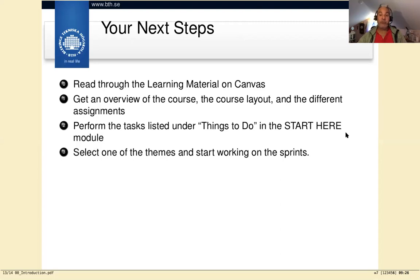So once you've gone through the things to do in the Start Here module, you basically select one of the themes and start working on the modules in there. Any questions so far about the contents of the course or the layout of the course?